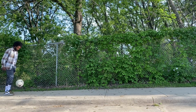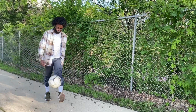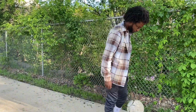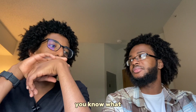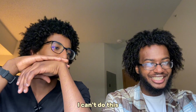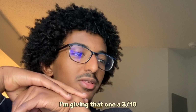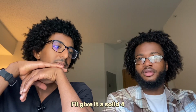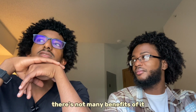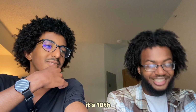Number 2, juggling a football. You carry a football under your arm but juggle in order to keep your eyes on the ball. You know what? The problem is only ballers can do this. I can't do this. You can do this with a basketball. Just dribble. I'm giving that one a 3 out of 10, I can't lie. I'll give it a solid 4. 4? Yeah, there's not many benefits of it. It's definitely not in the top 3 ways, I'll say that. No, it's not top 9, it's 10 for sure.